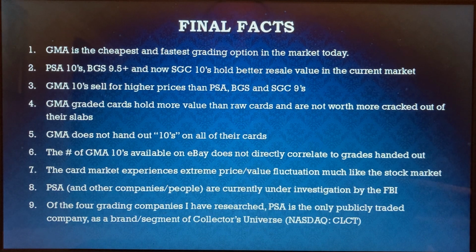Of all the grading companies, PSA is the only publicly traded company, their brand of Collector's Universe. And that drives things. They're in it for profit. They're looking to maximize profit. Any business is going to be in it for profit, okay? But when you're talking about publicly traded companies, you've got to appease your shareholders at that point, and that brings in a whole other element.